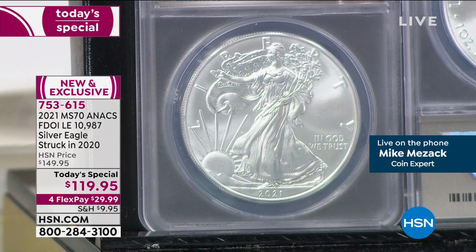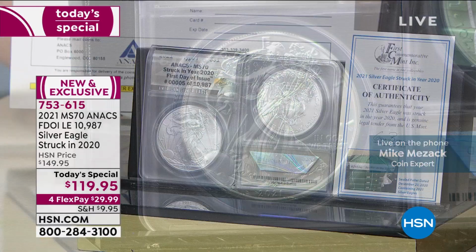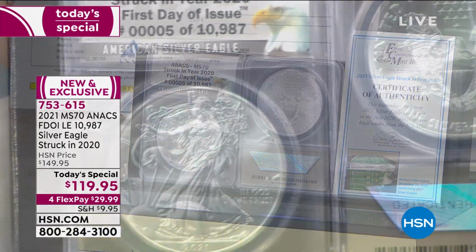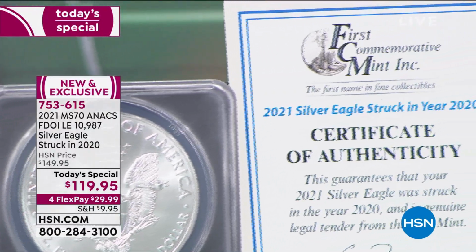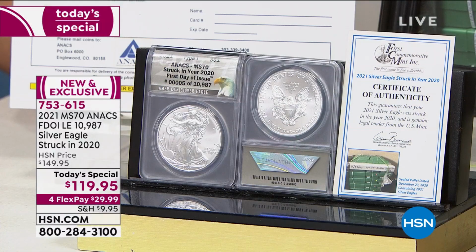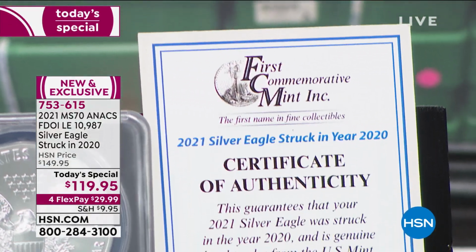Remember, we have all these extra things: the extra designation of first day of issue, the almost pre-first day of issue really, since it was struck in 2020. We have the grading certificate, and it's the same exact price as I charge for the regular American 2021 Silver Eagle, same thing that I have in stock. That's not struck in 2020, not struck first day of issue. I sold thousands and thousands of those. It doesn't have a grading certificate. So that's why this is so popular, and we have sold literally thousands and thousands of these coins already. And this discovery, it just does.